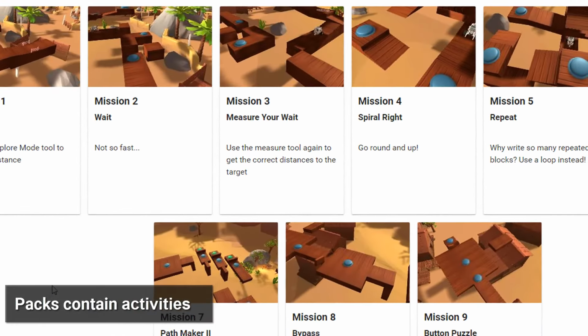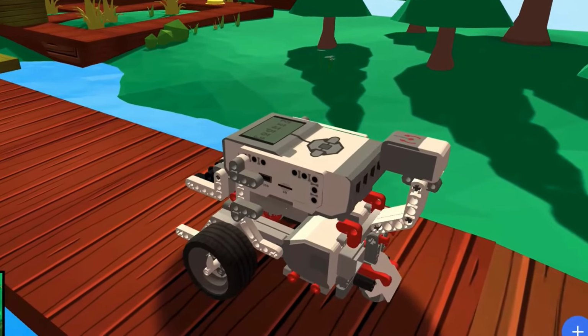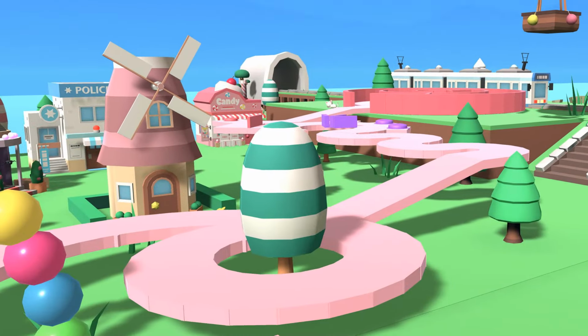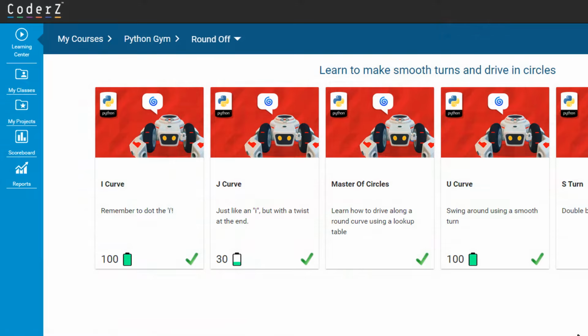Each pack is made up of activities. Activities include missions or integrated lesson plans. Students progress through the missions at their own pace, allowing them to be more engaged in their learning experience. These icons show if an item has been completed.